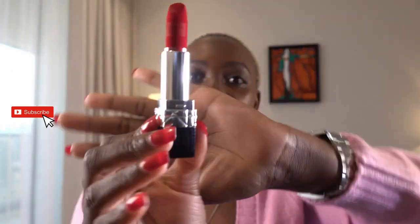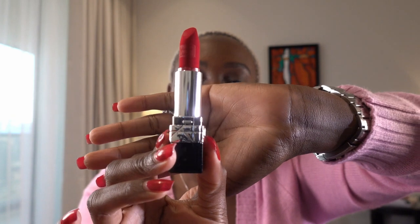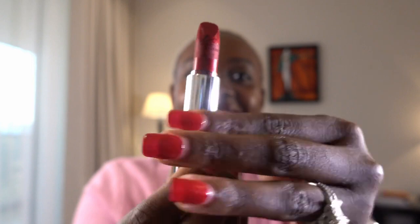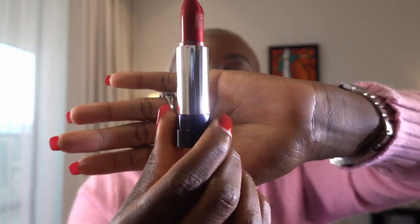So now let's look at the lipstick colors. This is the red one that I've showed you. This is how she looks like. How pretty is that? And this one is called 862 Winter Poppy Velvet. Lipstick number two is this one right here. Ooh, this is cool. This is a metallic one. This is called 873 Sparkling Peony in Metallic.